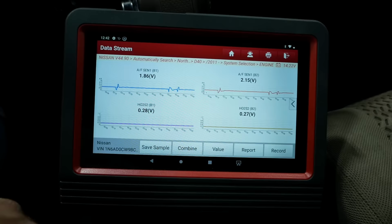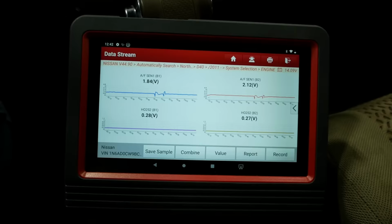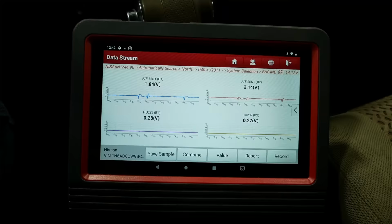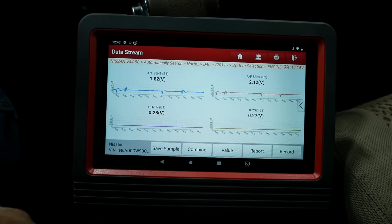Completely dead. Now we expect bank two sensor two to be dead because it's not there, it's unplugged. I actually removed it, that's why it's so loud. But yeah, bank one appears to be dead as well. So I think that's kind of a thing with these Nissans. I've seen it on other vehicles too, where it will give you a code for the air fuel ratio sensor stuck lean, but it's actually the downstream O2 sensor that's the problem.